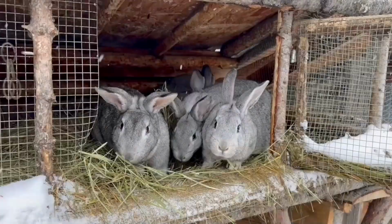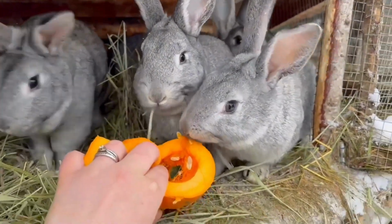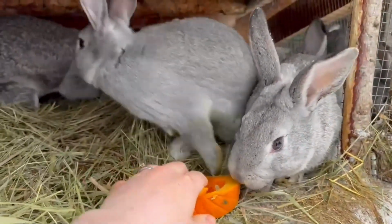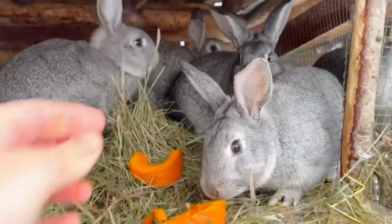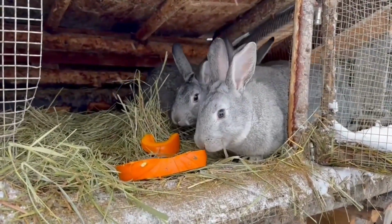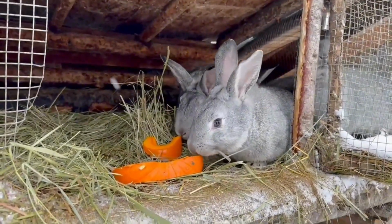I adore how the rabbits always come up to greet me like this. They know I've got pets and treats all the time, and little Miss Hallie is down there talking to us about something. She's a very sweet and chatty girl. About half of the rabbits decided they liked the pumpkin and the other half not so much. 3 of these guys need to go into the freezer this week. I like to joke that we're basically seasoning our rabbits from the inside out.